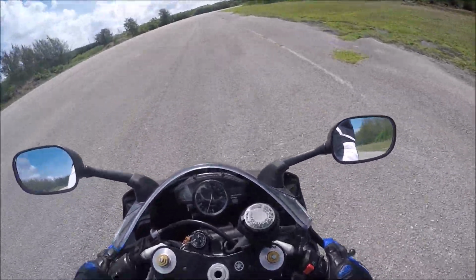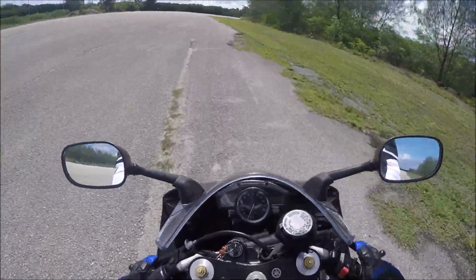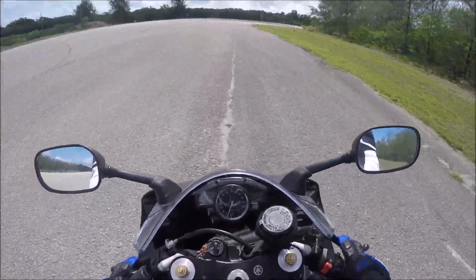So about the bike, it's very flickable. Like, you can pretty much dodge anything, I'd say, right? Compared to the scooter that I'm used to, man.